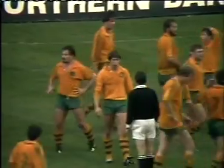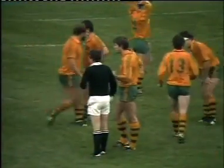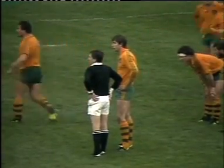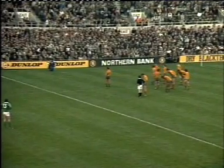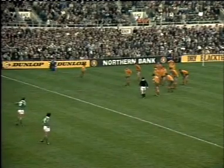31.5 minutes gone in this second half. What a cliffhanger here at Lansdowne Road. Ireland 9, Australia 9. Australia's points have come from 3 drop goals, 2 by Ella, 1 by Liner. Big kick by Gould. That's the one Australia wanted.